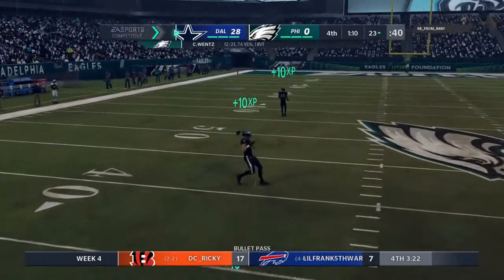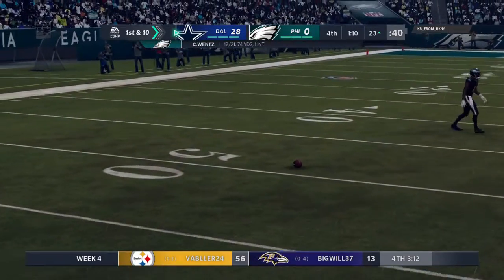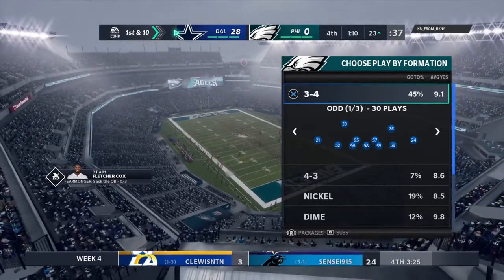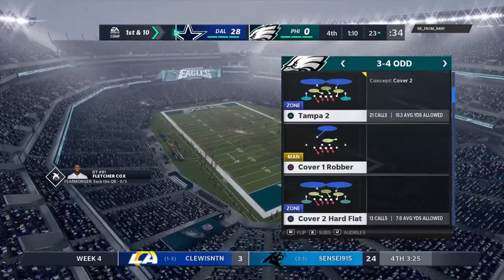Wentz to throw for it on 4th. And it is incomplete. They had to go for it with such little time remaining. And Dallas, they'll take over in terrific field position.